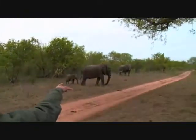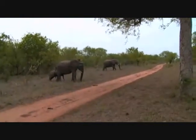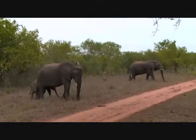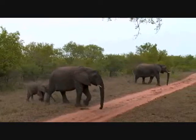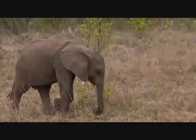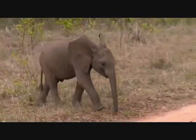There's a bull at the back, but there we are, that one there. By no means an adult, probably early 20s. Oh, sorry, no, it's just a cow who's got a very roundish head. And it is a cow, not a bull. I apologize for that. Hello, little one.